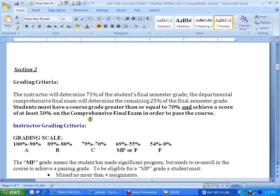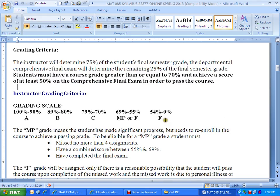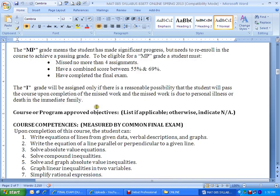If you do not do your own work, you will not make a 50%. I can almost guarantee you that. So as you're doing all your coursework, make sure you do your own work. You'll be doing really well to make a 20% if you haven't been doing your own work. Trust me on that one. Grading scale, you can read that for yourself.